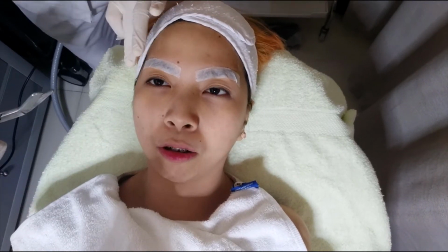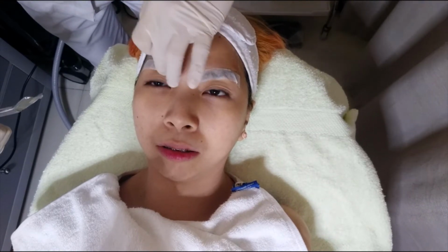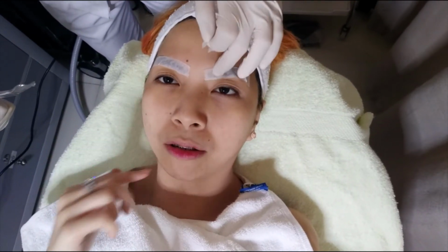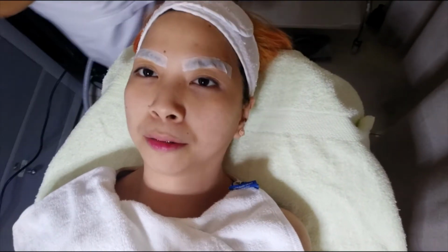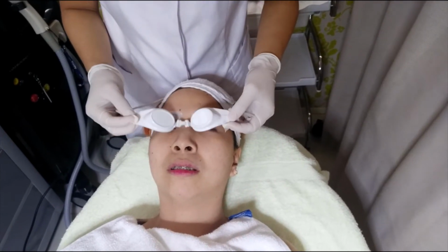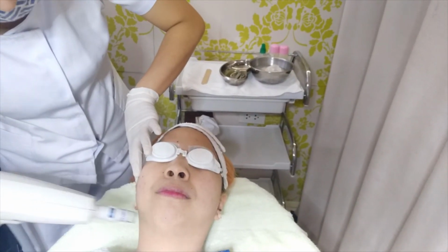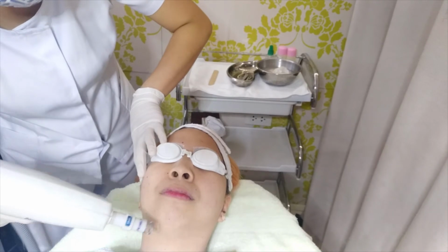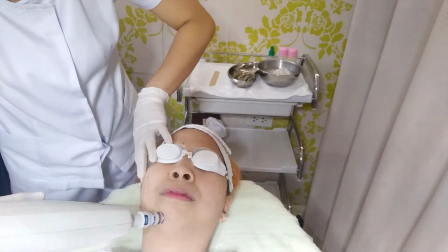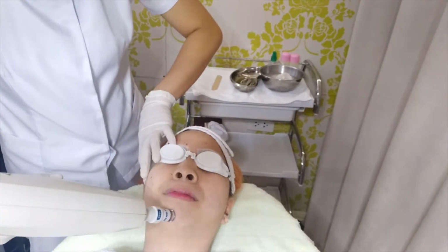Yung ginagamit ko naman, organic. Hindi naman siya sobrang tapang na white. Pero umiilaw naman na siya. Depende din. Okay lang po. Okay.